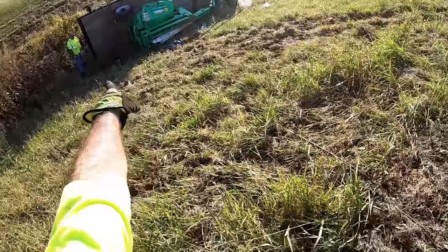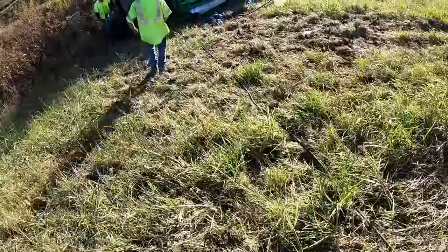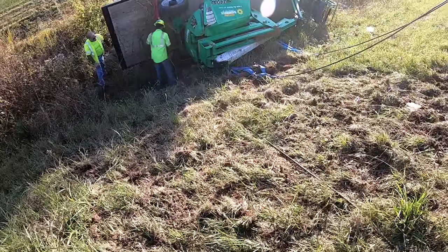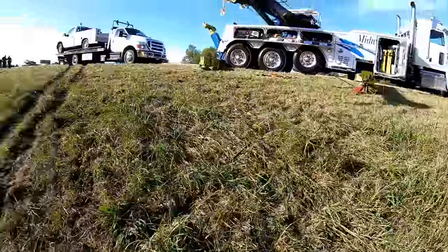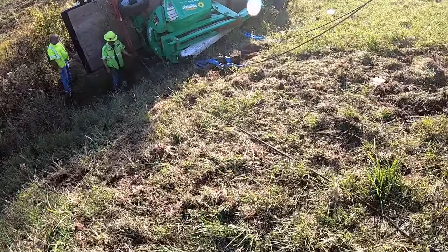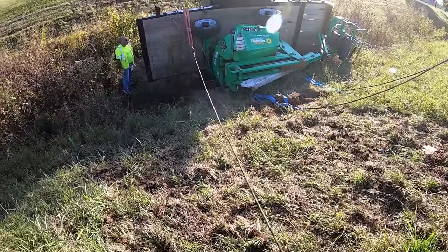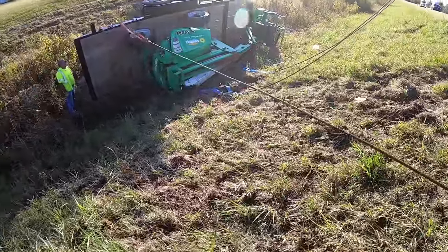Oh, Mike, we're not hooked into the strap with the cable. Red cable needs to go into the red strap, please. All right, I'll try it. That'll work a little better. That'll also help me scoot it away from those rocks. I hope.